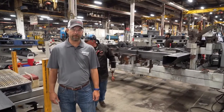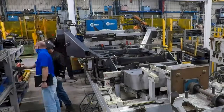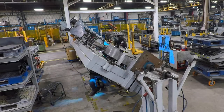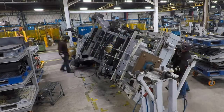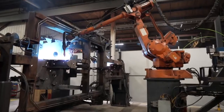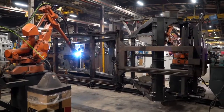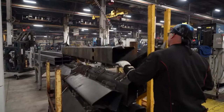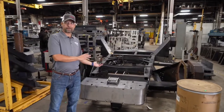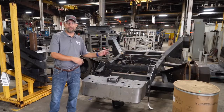The self-propelled windrower frame is starting to take shape. This might look a little funny to you, but this is a self-propelled windrower frame turned upside down. You can actually see where the planetary hubs are. After this point, it goes to final weld and then out to paint.